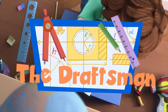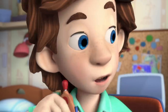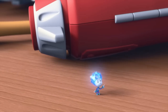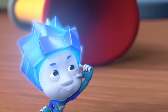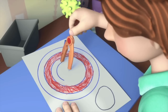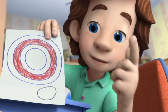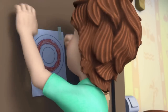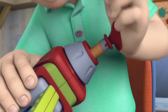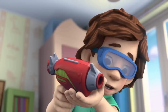The Draftsman. Boo! Ha! Huh? What? Hi there, Tom Thomas. What are you drawing? I'm not drawing. This is called drafting. What's the difference? Tell me, is that a circle? Sure is. And that? It's a circle too, only it's a rounder one. Of course, that's because I drafted it with a compass. And now I've got a real target. So now I'll load my dart gun. Whoa! Why'd you shoot that thing at me? It was the gun. I didn't even pull the trigger.